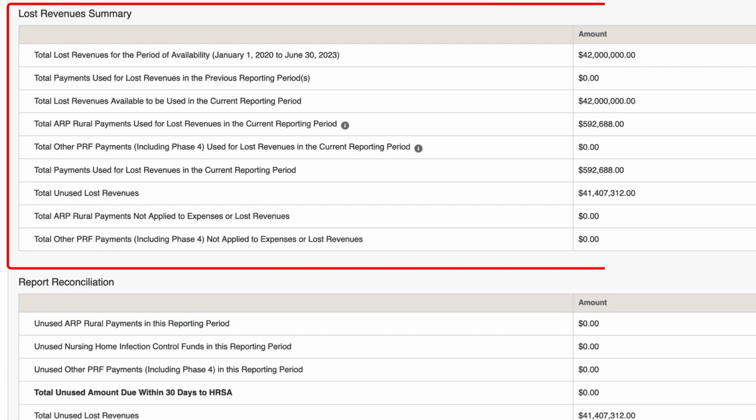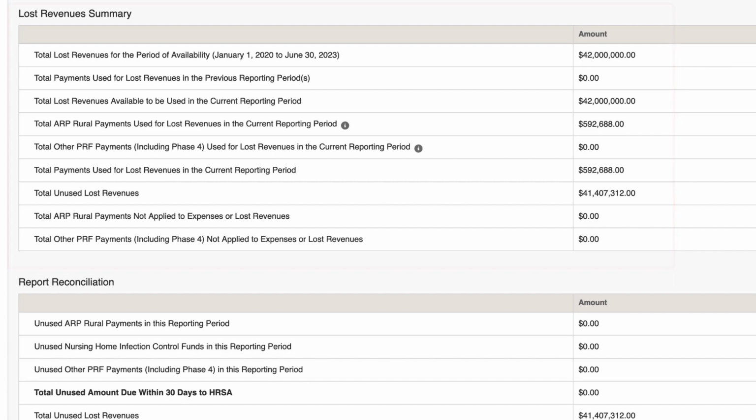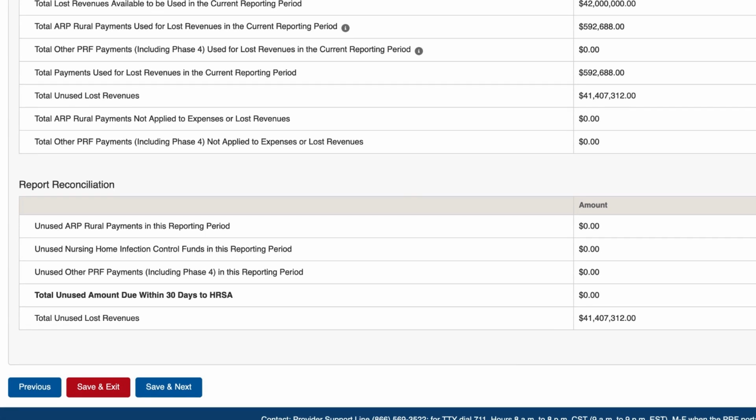You will also see a lost revenues summary. Because the period of availability for ARP rural payment and/or PRF payments overlaps with each subsequent reporting period, any unused lost revenues may be reimbursed by ARP rural payment and/or PRF payments received during later payment periods. It is important to note that the portal will capture and adjust for changes to your lost revenues calculations.